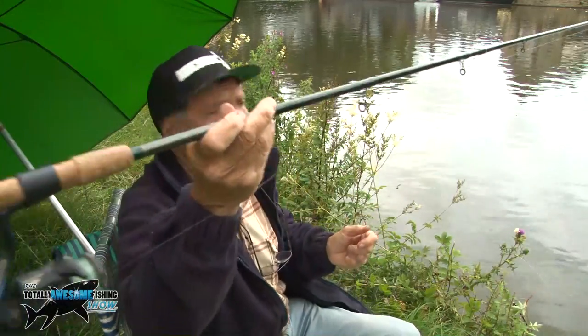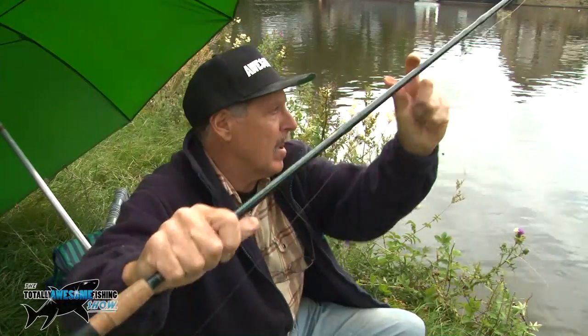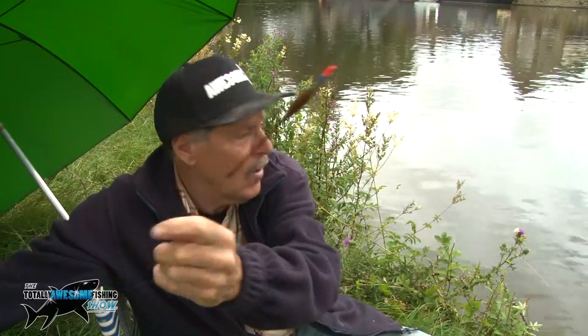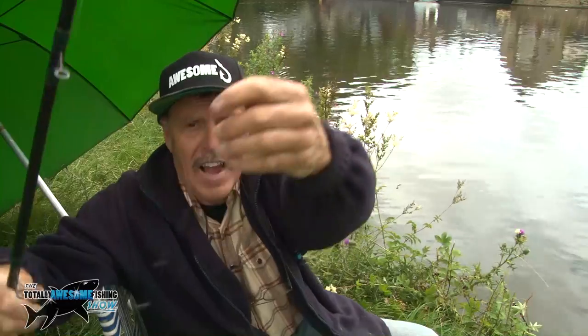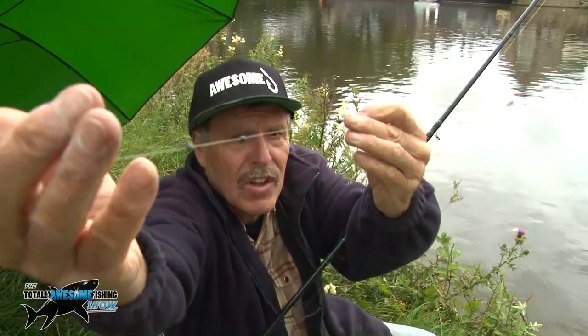So, what I'm going to set up with is a 13-foot match rod, just a standard one. It's got a very fast tip to it though. Fixed spool reel, I think it's 5 or 6 pound line on it, and then I could use a waggler float, but it's very windy early on. A downstream wind is never good. I'm going to be using an Avon float there, fixed top and bottom, and shirt button style with the shot there, if you can see those.